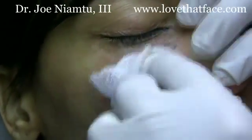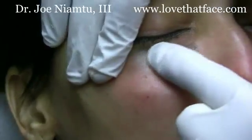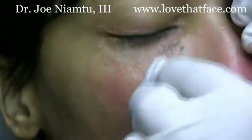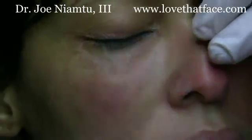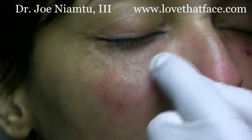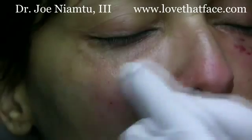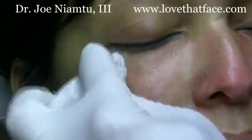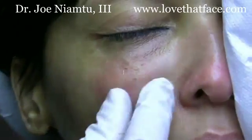And I think you can hopefully appreciate our fill. We're going to put probably a little bit more filler right in here, but now we have some nice cheek, and we've really improved that tear trough where we had a big groove there. So we'll go ahead and put just a little bit more in there, and that's how we do it. We have this last little bit.